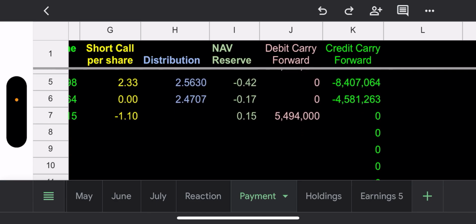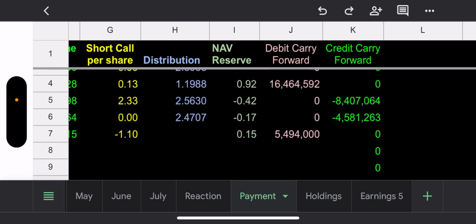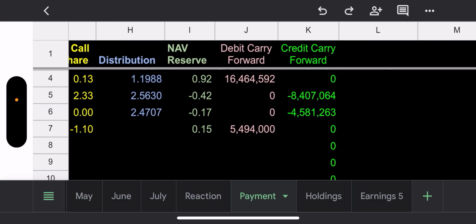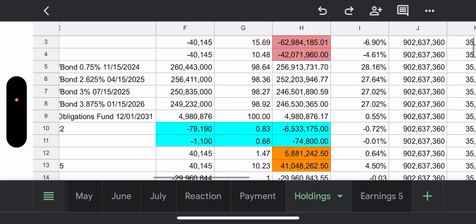So if you look at the NAV reserve, since I've been tracking this, the NAV reserve is the debit or credit. Like debit, that's how much they lost. The credit, how much they made. So, again, I think they were in a profit. So maybe it was for tax reasons. Again, I don't know. I don't want to harp on that anymore.